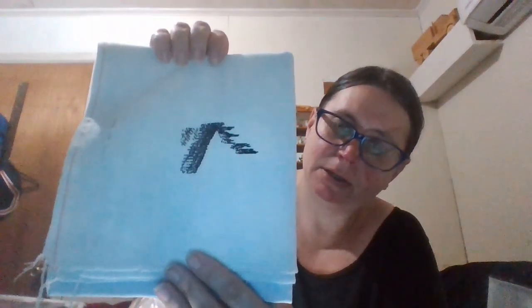I just found a needle. I've got to figure out which project that goes to. So there's the sloth, one over one full cross, 28 count even weave, with black DMC. Nothing special, nothing fancy.